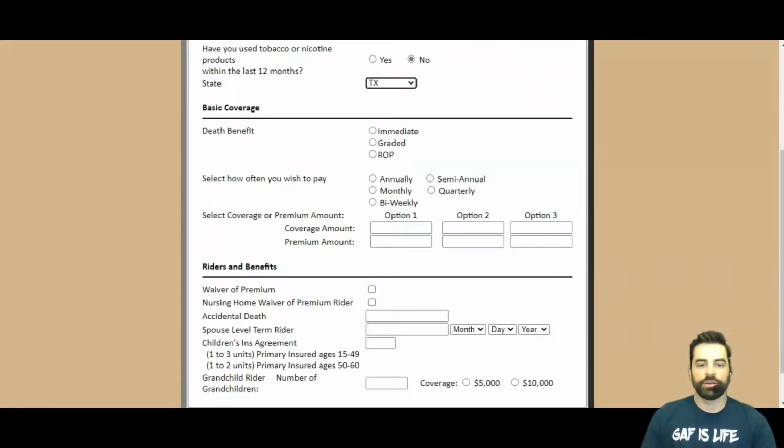Okay. Now, here are our death benefit options. Remember, you don't have graded on Family Choice. You only have immediate or return of premium. So let's just say immediate. We have a healthy person. And how do they want to pay? They want to pay monthly.